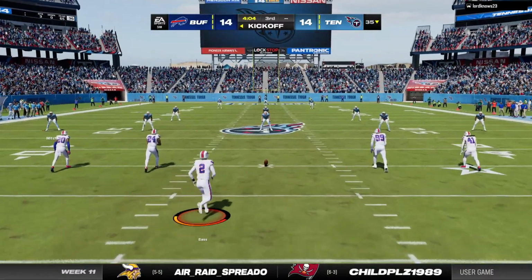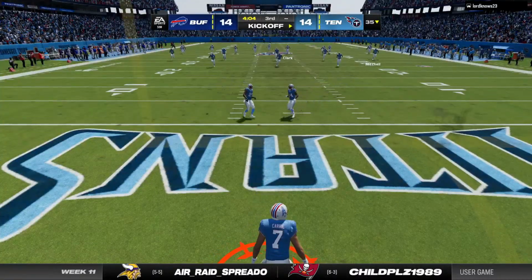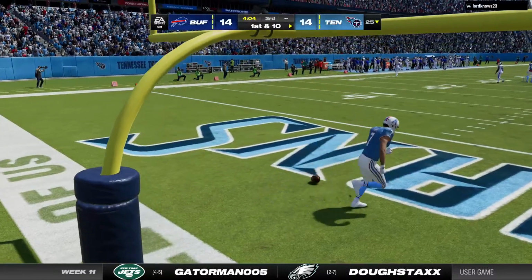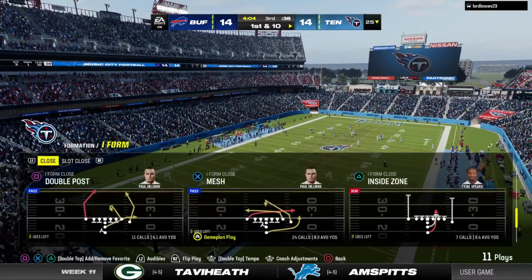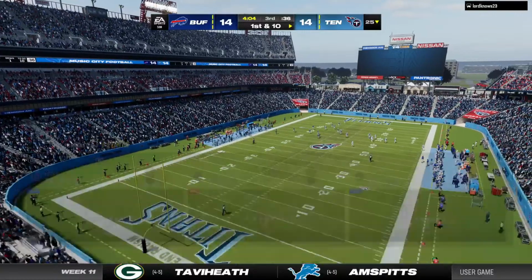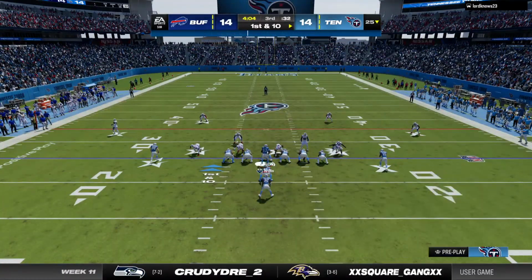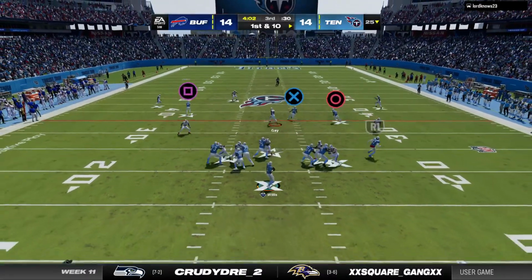So a tie ball game here as the kick's away. The Titans take over, first and 10 at their own 25-yard line. The Titans offense set to begin the drive. Their halftime lead now evaporated. We're back to level following that touchdown a moment ago.